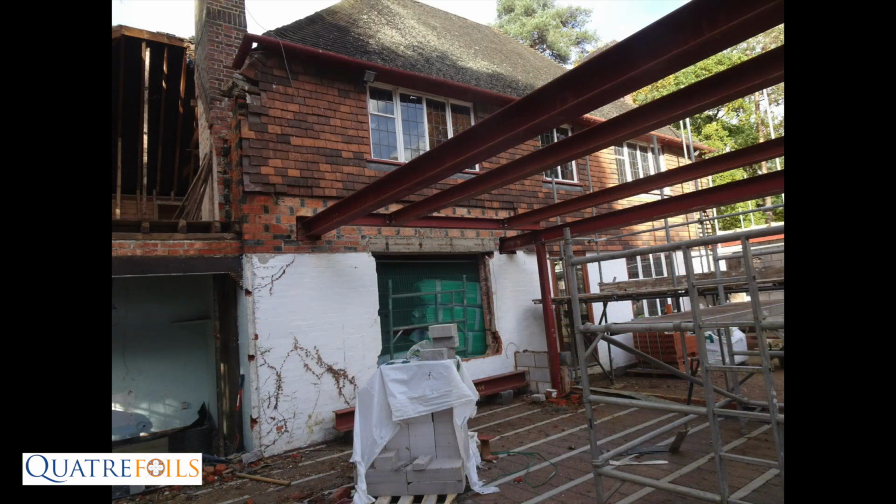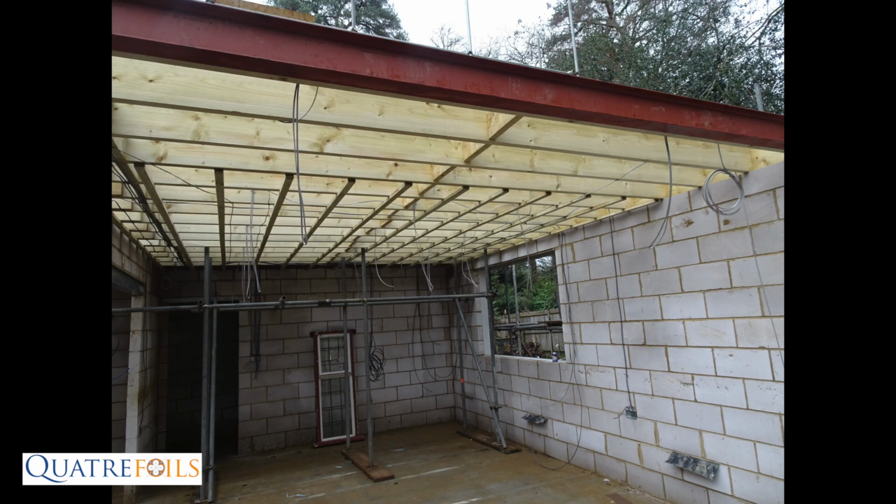We can see here the framework being started for the single-storey rear extension, creating the opening for the large skylights that are going to be installed.